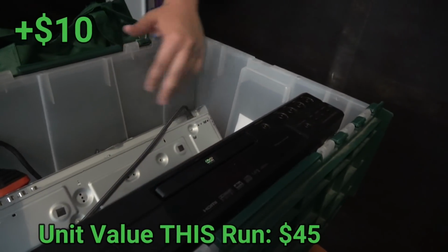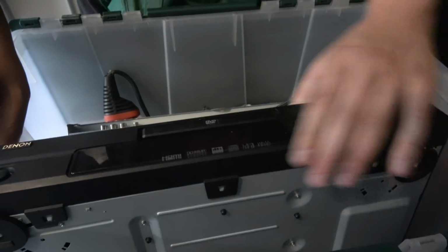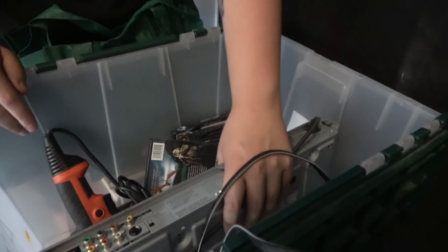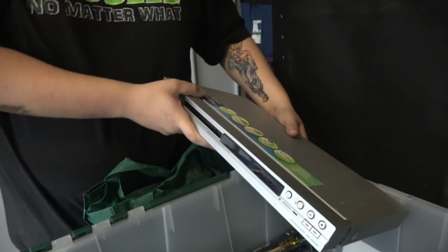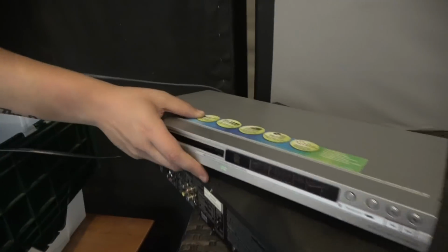It's actually a DVD player, right? So Denon DVD player? Never heard of that brand. Me neither. Let's hope this one's a VCR. I think it's too slim though. This one's actually a DVD as well, isn't it? Mm-hmm. Why does it have two DVD players? So they sell for about $3 a piece at the flea market, not very much.